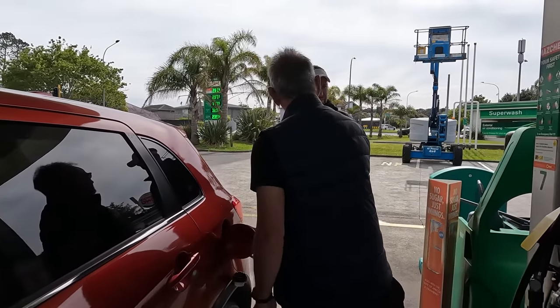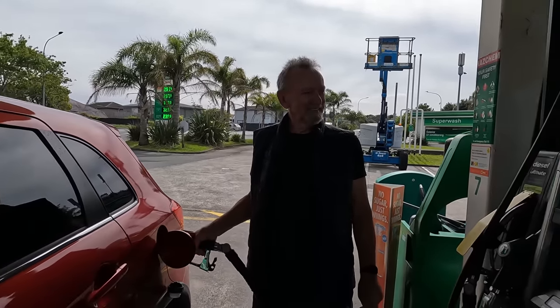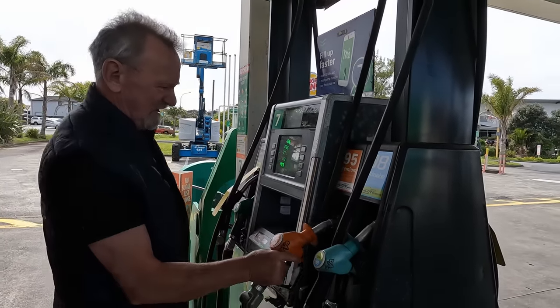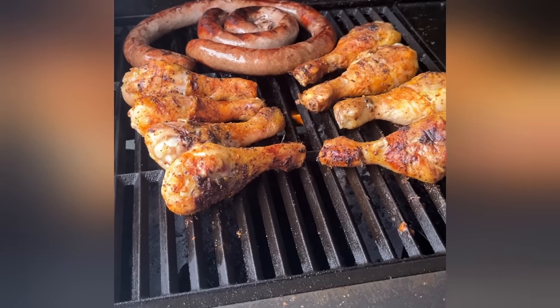So we just stopped at the BP so that my parents can see what it's like putting in petrol. We put in first and then we went to pay. We found our new petrol attendant. I think we had another braai that afternoon and then we just took it easy because the next day was going to be a very early morning.